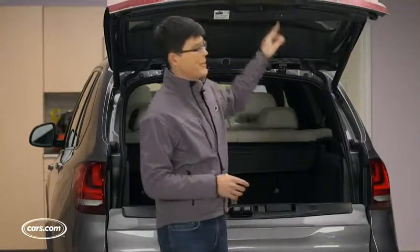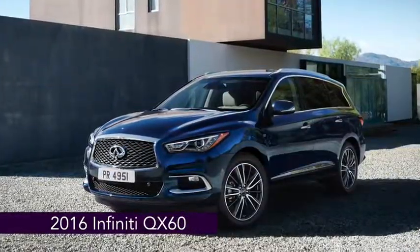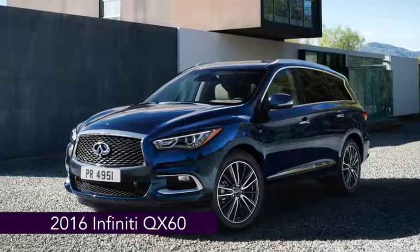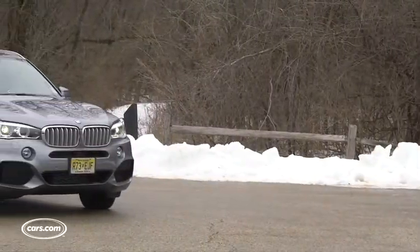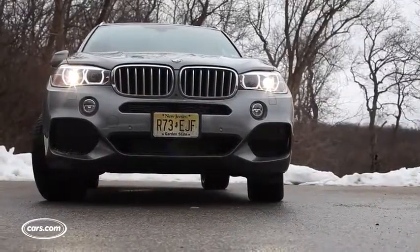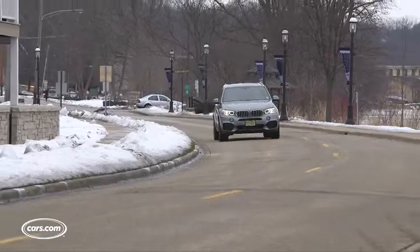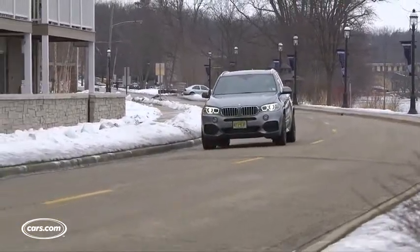Now that doesn't necessarily make the X5 plug-in hybrid cheap. Conventional luxury hybrid SUVs like the Lexus RX450h and the Infiniti QX60 hybrid are thousands of dollars less, even after you factor in the tax credits for something like this. But I gotta say, if you're actually just shopping for an X5, the xDrive40e is certainly a viable possibility. Even though gas prices are low right now, definitely something worth checking out.